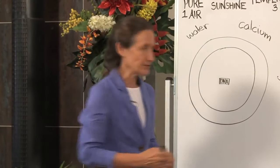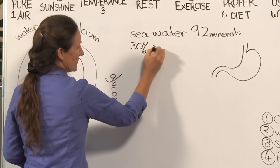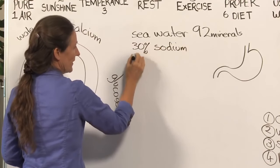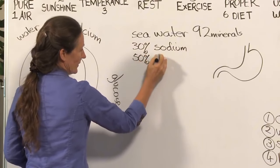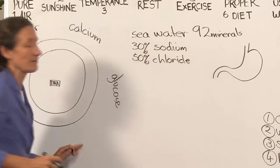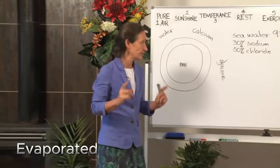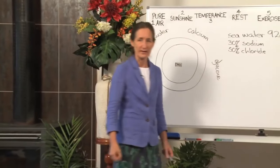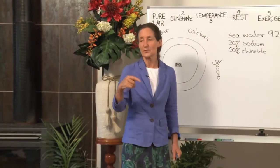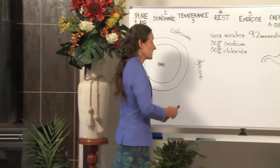Of those 92 minerals, 30% is made up of sodium, and approximately 50% is made up of chloride. Because sodium chloride makes up the largest amount of the minerals, when the water is evaporated from the seawater, the first crystals formed are sodium chloride. And so what happens is usually that is scooped up, it is bleached white, aluminium is put with it so it runs freely. There's your table salt.